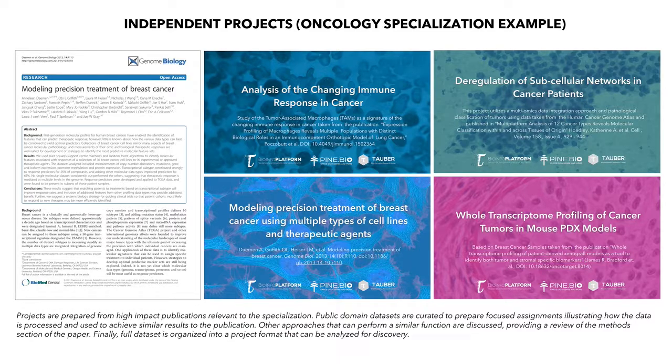What are these projects? The first one is the whole transcriptome profiling of cancer tumors in mouse PDX models. An interesting project where we learn about the role of the microenvironment, the tumor microenvironment, and learn how to differentiate between the mouse and the human genes, and possibly correlate how various mouse and human genes and their expression levels are correlated with different subtypes of cancers.